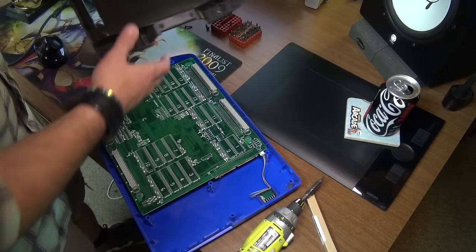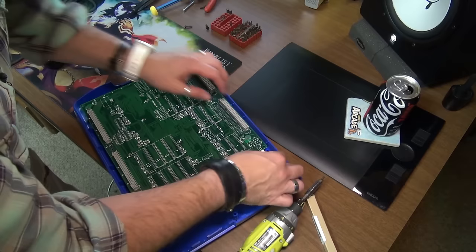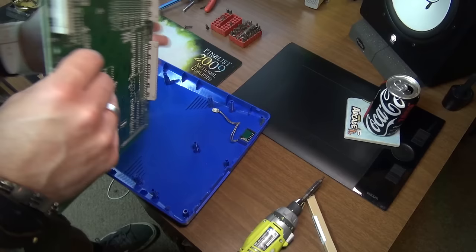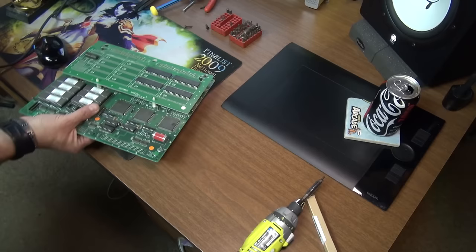All right, so here's the guts. We have our coin counter right here. We're gonna have to disconnect that. So let's see if the board comes right out. All right, here's our original battery right here. So let me disconnect the coin counter, just like so, and so we have our little button caps. I think some of the boards had options right there. So let's put our board here.